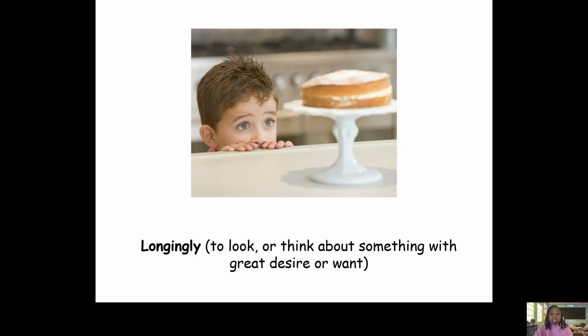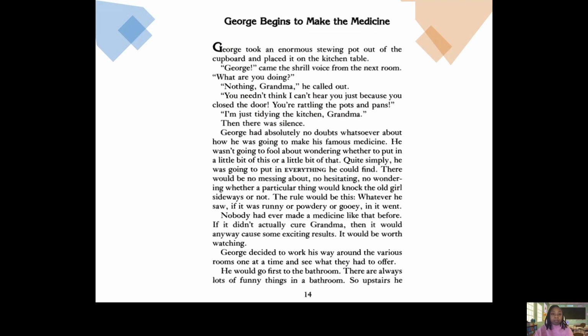Okay? Fantastic. So this week we are going to be starting a new text, which is George's Marvellous Medicine. And we are going to be reading a few pages, pages 14 to 18. So make sure that you either have those printed out or you have a copy of it on the screen, or you can just read along with me. Okay, so this chapter is called George Begins to Make the Medicine. Hopefully by now, if you haven't already listened to the video of me reading the first two chapters, make sure you listen to that first so that you understand what's happening and it puts it all into context for you. This is called George Begins to Make the Medicine.